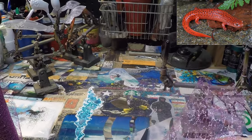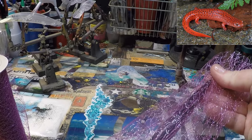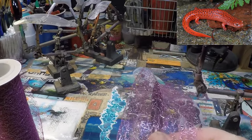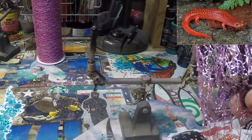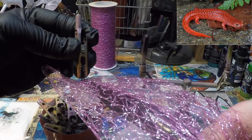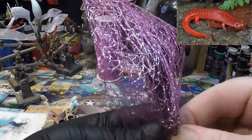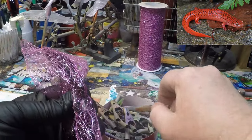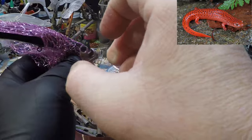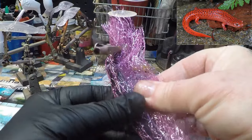So what I've done here is I've folded this in half. And we're just going to set this up like that. We're going to pop that through that back eyelet. And while I'm holding this down, I just want to pinch off this back piece here with a little bit of alligator clip. And then I'm also going to do the same thing here, just so we can get that as tight as we want to.